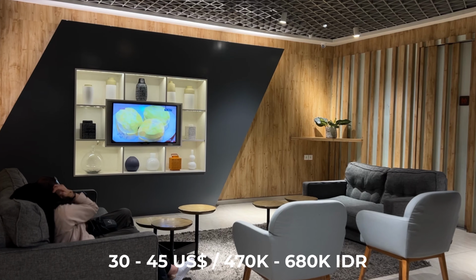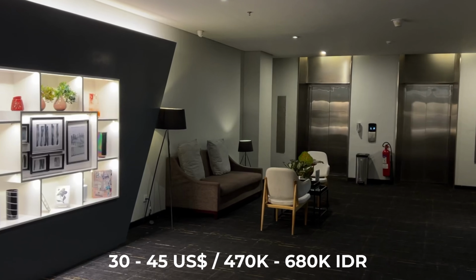Room prices in this hotel start from $30 per night or 470,000 IDR. I spent 2 days here and I think this hotel is great for your stay for this price.